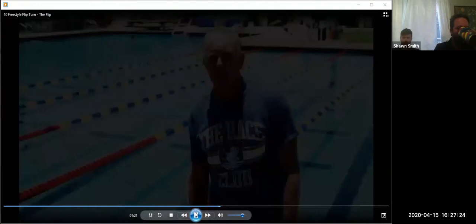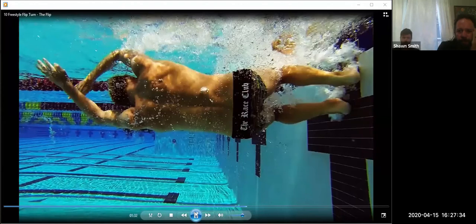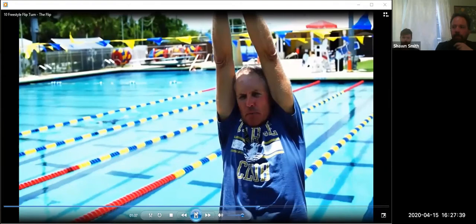The third problem we encounter is that when the person flips their turn and they pull back with their arms underwater, they continue pulling until their arms are in this position. Now their feet are on the wall and they're in this position. What are they going to do? They're either going to wait and get into a streamlined position, or they're going to push off the wall and get into that position as they're moving. And either way, they lose.